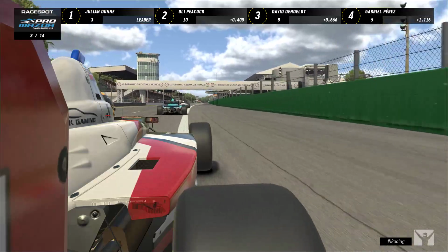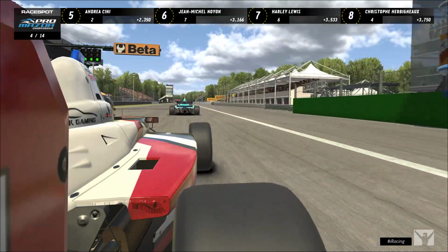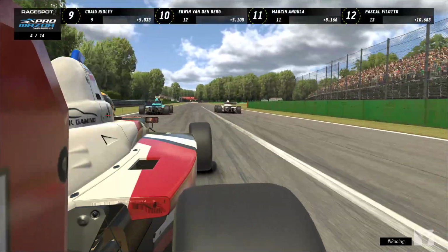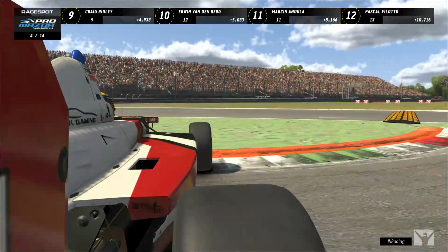On board through our right front camera, looking down the right side pod of the number 8 car of David Dendelo and working the slipstream. Both Ollie Peacock and David Dendelo in towards this first chicane. Let's see what's going to happen. To the outside goes Ollie Peacock, attempting to go around the outside of Julian Dune into the first chicane. Not going to get the job done. Can David Dendelo make something of it?